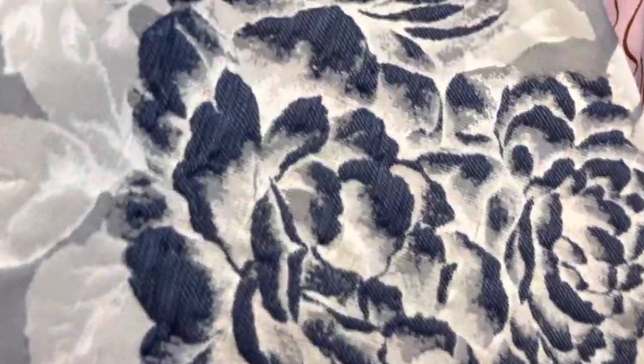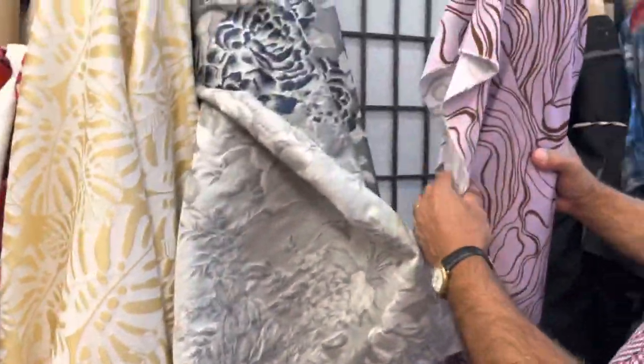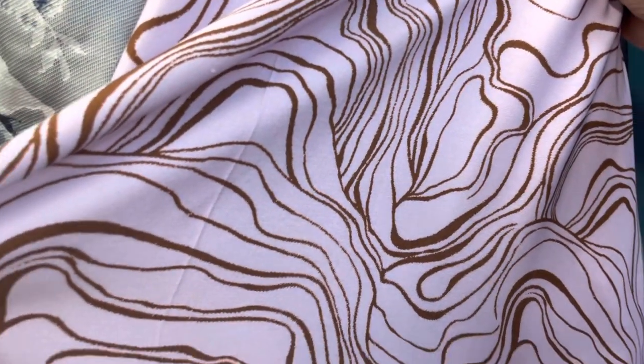The next one is double face, like a floral. Very beautiful colors. This is the other side. You can use both sides. And the last is another rayon print. Beautiful. Very nice catching color.